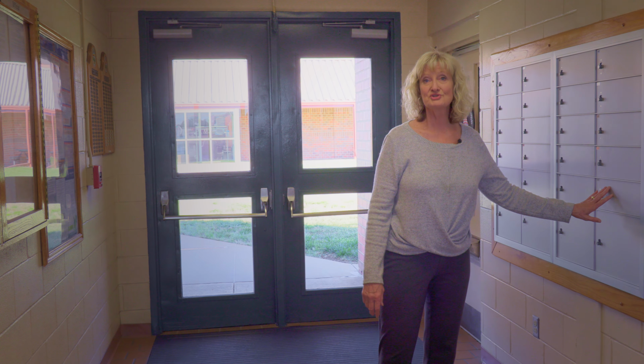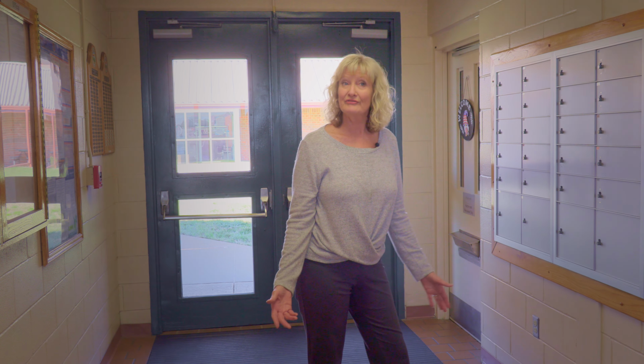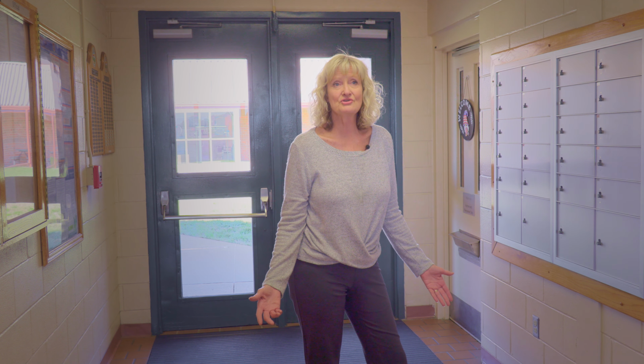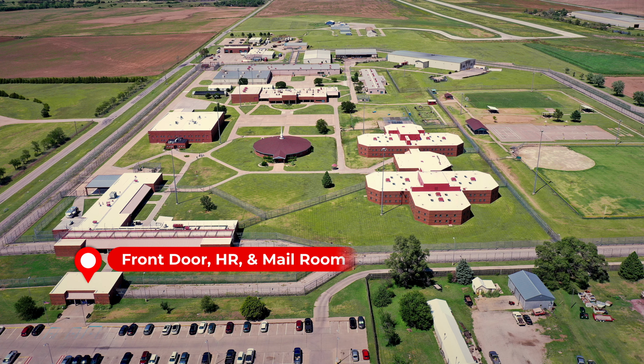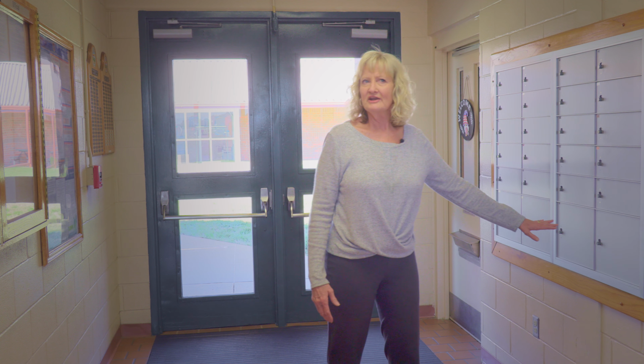As you come into Ellsworth Correctional Facility, you will find the mailroom as well. Another one of those things you never think about until you come to work for a correctional facility. We have to process mail for 600 to 900 residents, both outgoing and incoming, as well as mail for 236 employees too. So a lot of work goes on in there.